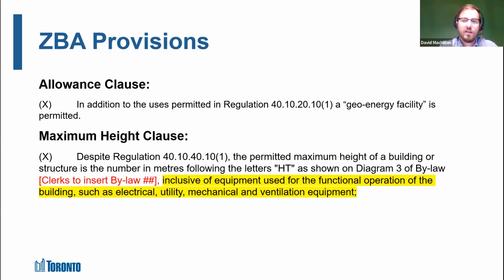this building. Very straightforward. Geo-energy has a definition. It may be different in your jurisdiction if you're listening from another municipality, but we took our geo-energy definition from the provincial legislation when there was a feed-in tariff program. They sort of define these different technologies. That's where it comes from. You could call it something else, but whatever it is, it needs to be clear to the zoning bylaw team what that means. Maximum height, as I said, now we're including the equipment used for the operation of the building.